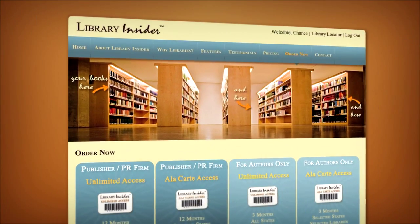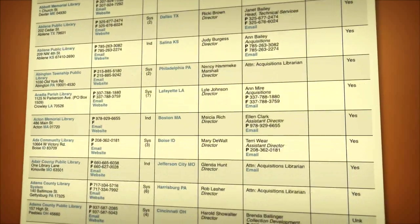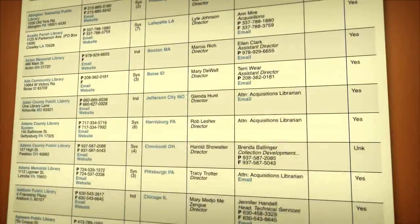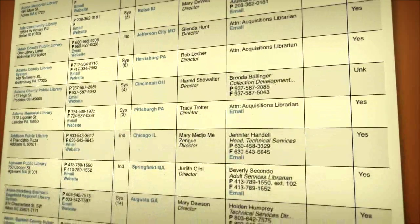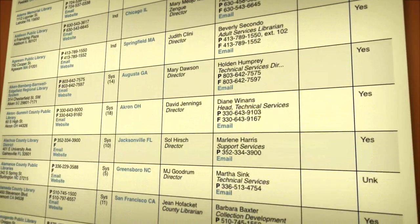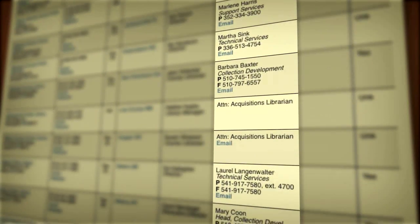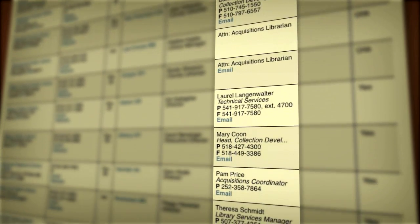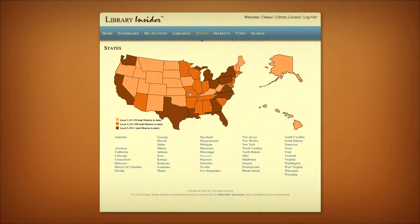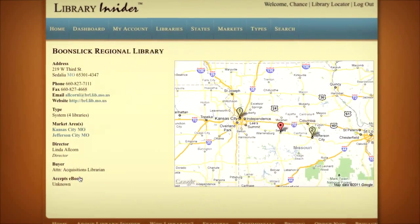A Library Insider subscription gives you instant access to our built-in library locator. This exclusive, searchable, up-to-date database contains more than 2,500 public libraries and library systems in the United States. Here you'll discover the key names and contact information for library book buyers across the country. You can also browse libraries by state or type and view maps, addresses, and site links for specific libraries nationwide.